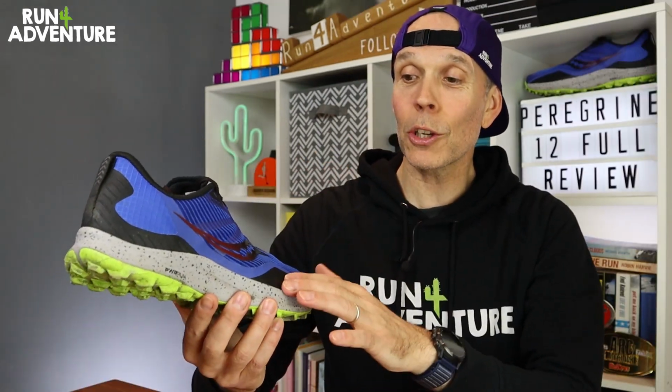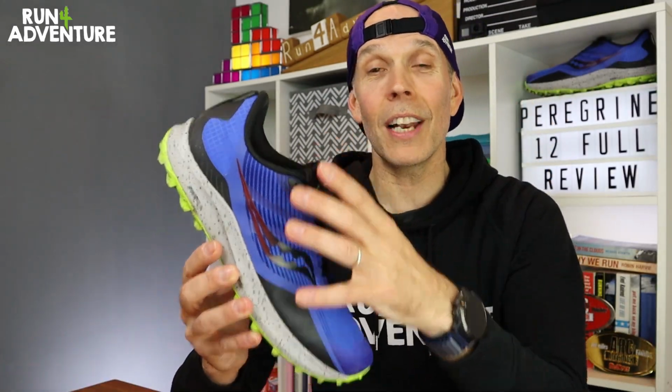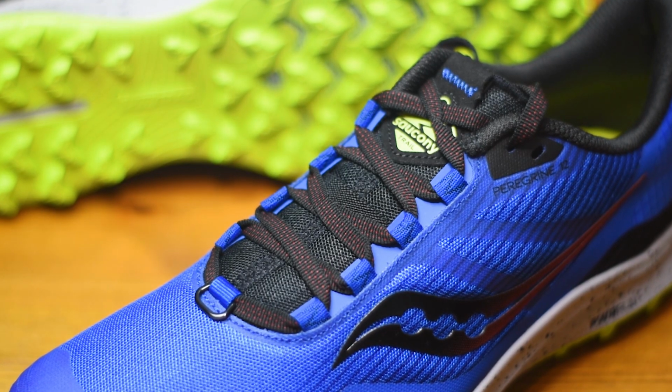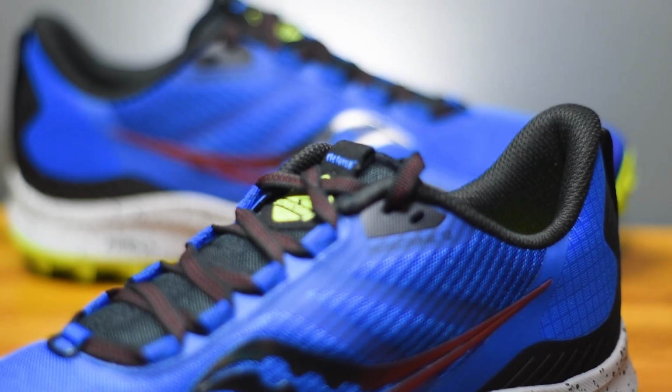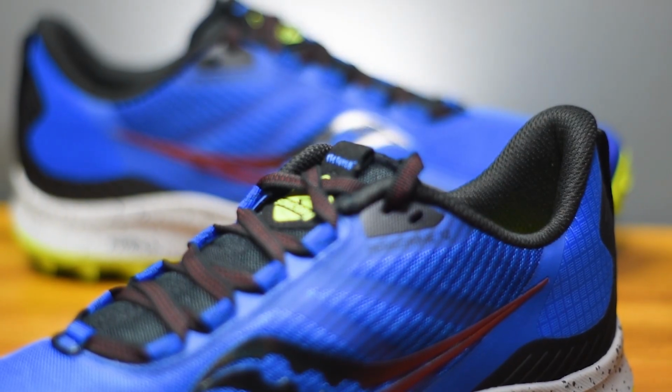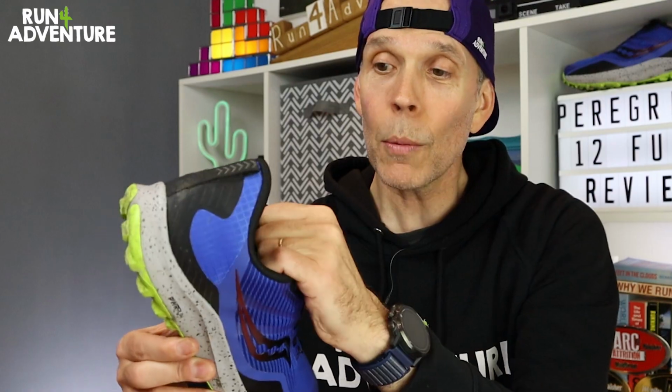So the first changes we're going to talk about are the upper, and it's definitely a bit more stripped back this time round. We've still got a gusseted tongue in the shoe, but it's definitely a lot less padded, and they've removed quite a lot of bulk and padding around the ankle collar and in the heel cup of the shoe. So we've got padding in all the areas that we need it, but it's definitely a bit more minimal.